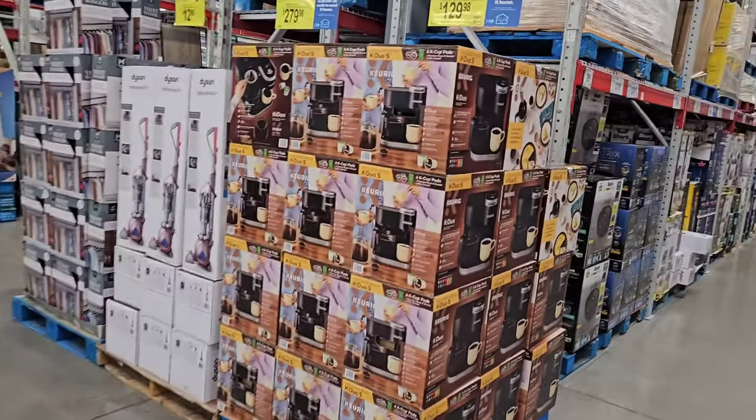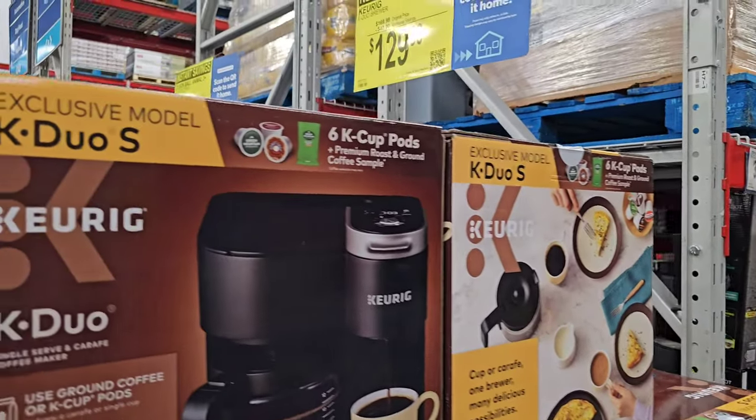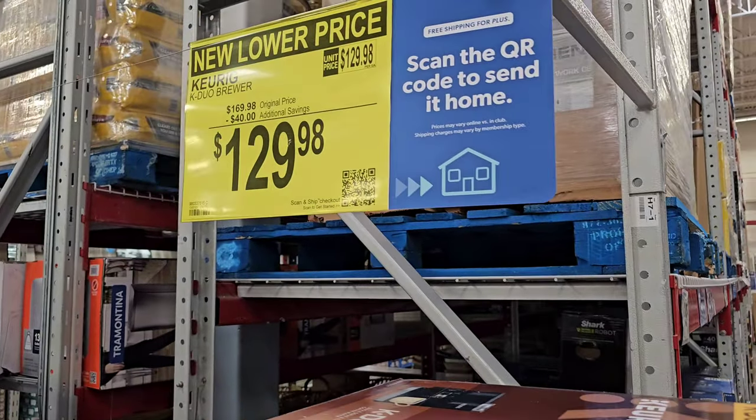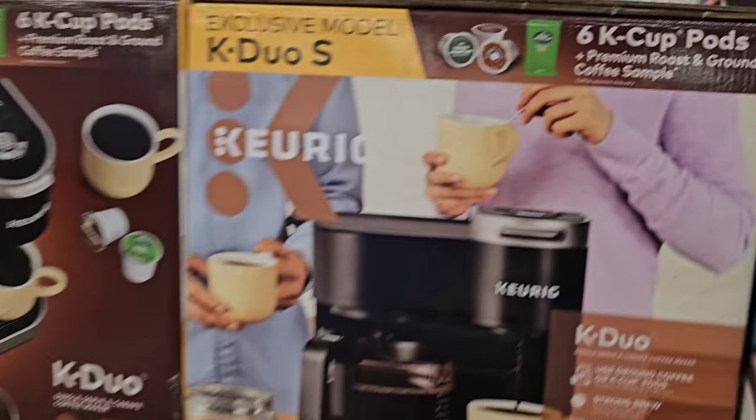All right, y'all, we got some more sales. I'm showing you all the sales right now. The Keurigs are on sale. I feel like everybody and their mom has a Keurig. $40 off. Now it's $129. What else is on sale?